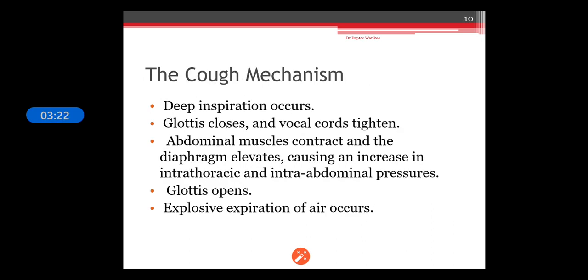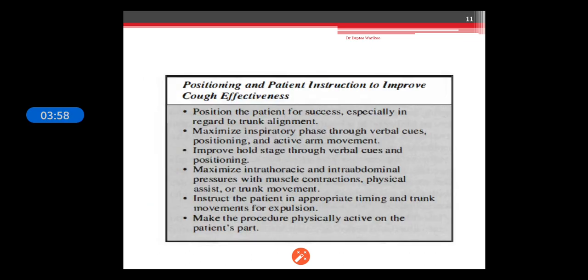So, what is a proper cough mechanism? These are the things which occur. First, during an effective cough, we take a deep inspiration. Then the glottis closes and the vocal cords tighten. Then the abdominal muscles contract and the diaphragm elevates, causing increased intrathoracic and intra-abdominal pressure, which opens the glottis, and there is explosive expiration of air. This is the generalized cough mechanism.